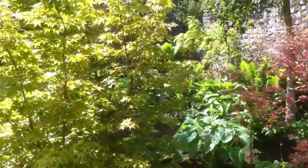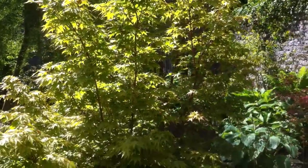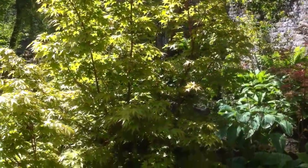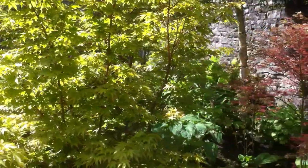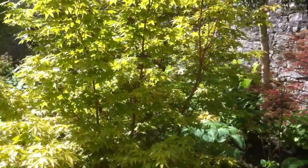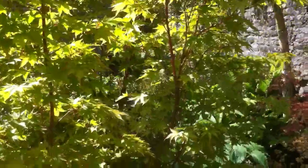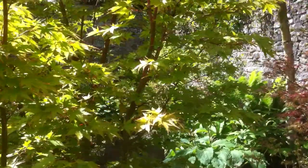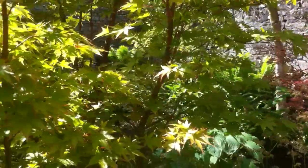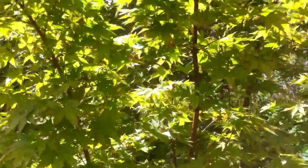There are two maples. This is Sango-kaku. Now Sango-kaku has lovely autumn foliage, lovely spring foliage, but primarily it's grown because its stems in the winter, as they ripen, are bright coral red. Given a sheltered area, you don't get the damage to the red bark that you sometimes get when they're grown in exposed areas. Sometimes they go black.